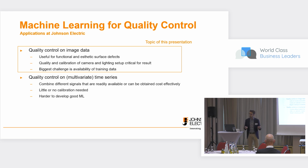where we use AI is on time series. So there, the advantage is that data are much more readily available. We've seen various presentations already about IoT platforms. We now have sensors everywhere. Our production lines can record data on most of the assembly stations, if not all. And so having enough data is not the issue.